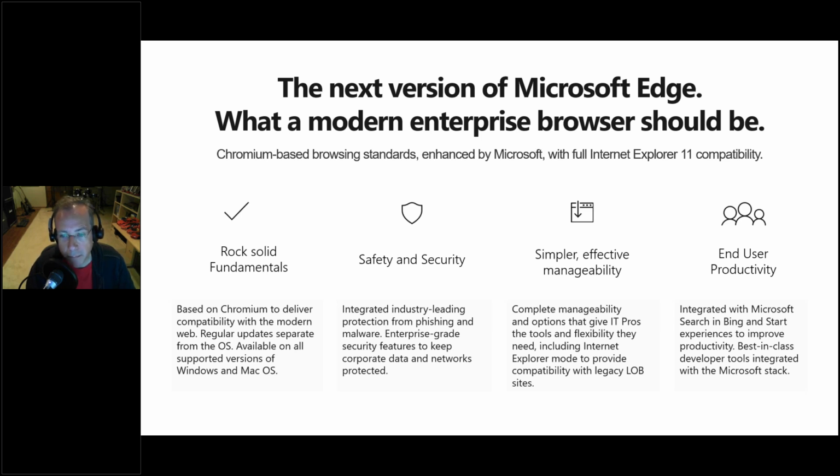And the final one is to focus on end user productivity. How do we give the end user a really good search experience to cut down on the time they have to invest in discovering information, as well as developers, who are also important users, so that we have a best-in-class developer tool experience as well.